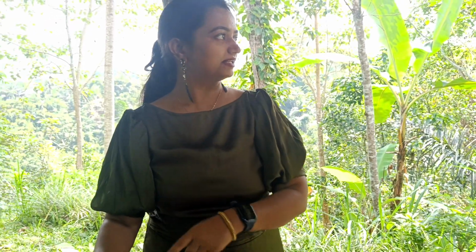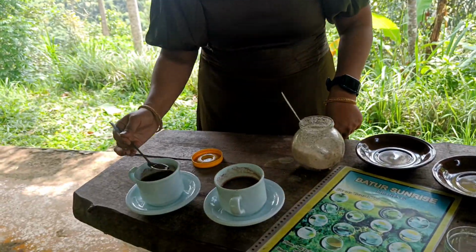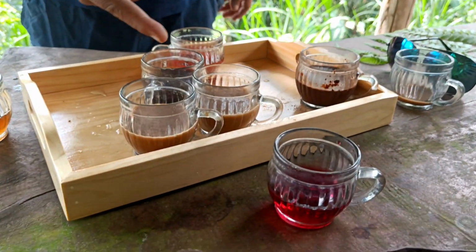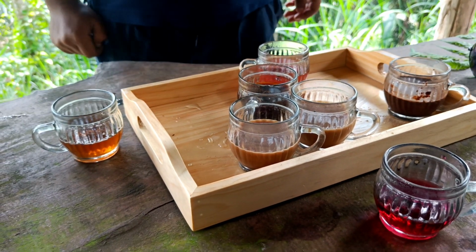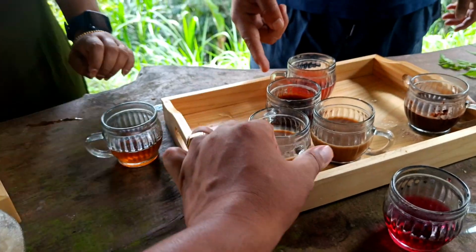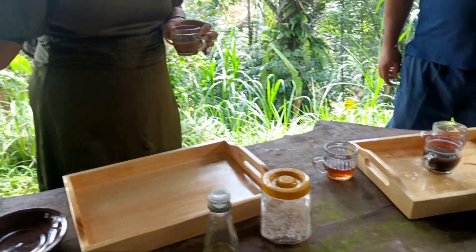Okay, you haven't added milk, na? No, this is pure. You try with the pure. Okay. And this is Bali cocoa, Bali chocolate. And this is vanilla coffee. And this one, coconut coffee. I will take it. Rosella tea, yeah. This is the lemongrass. Can we have milk?